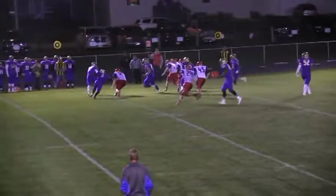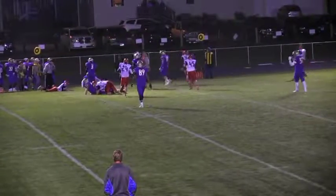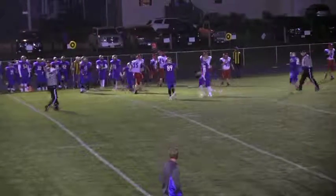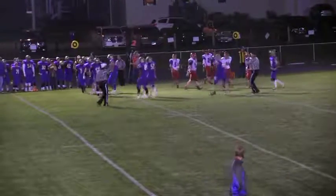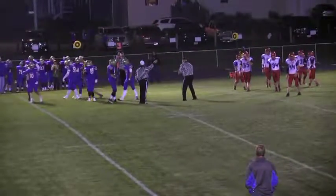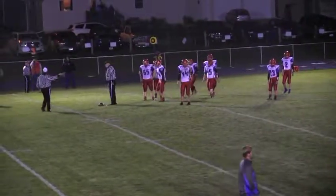High snap through the hands of the quarterback. He turns around and picks it up, and he's caught and dropped for a loss back out at the 38-yard line. Loss of a couple on the play brings up third and eight.